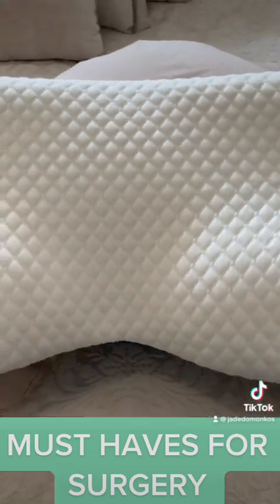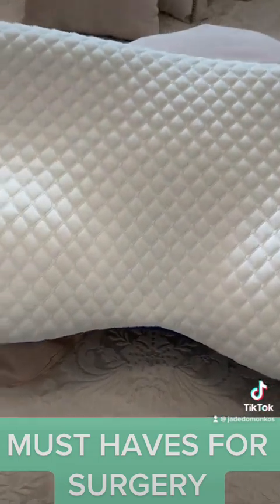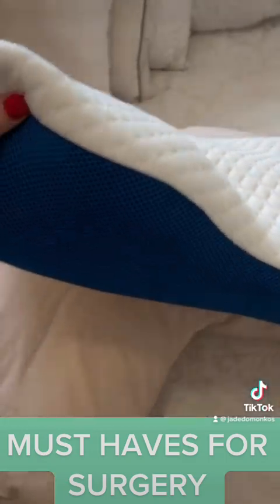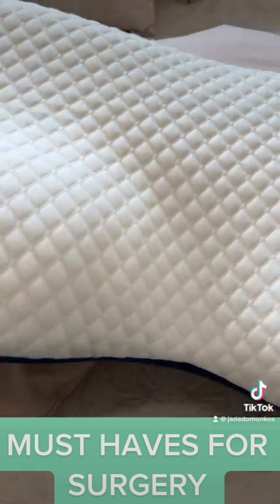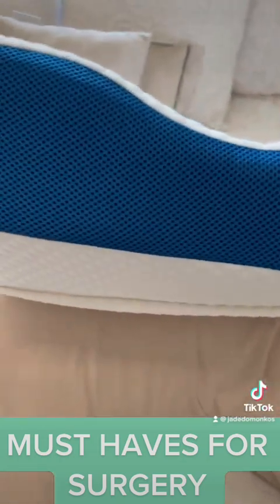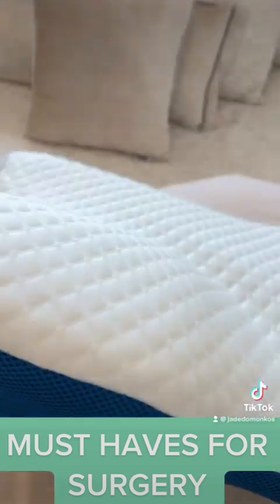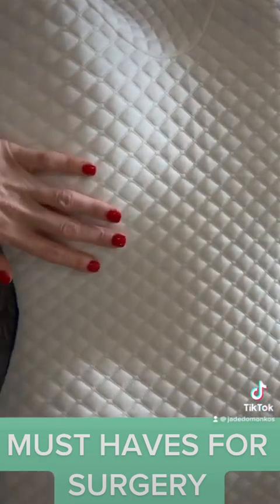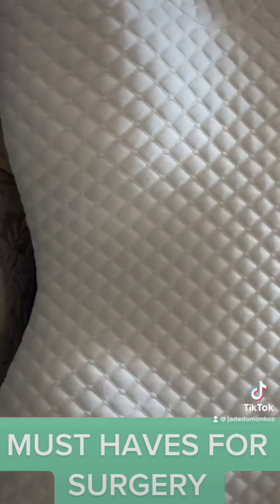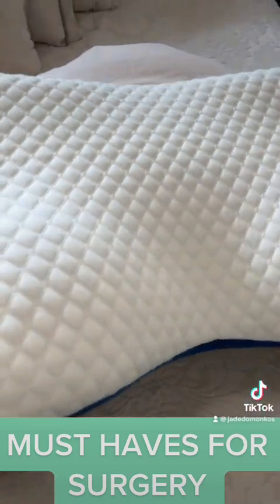Second, another thing I've gone through in another video, is a good pillow. A good pillow that can help your neck, and this one I really like because it's cool, it's insulated, and it is raised on the sides. So this one protects your jaw from moving from side to side. You can't sleep on the sides, so this is really helpful.